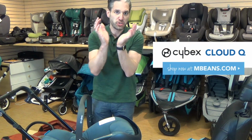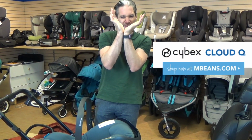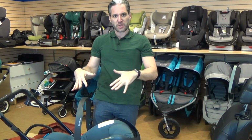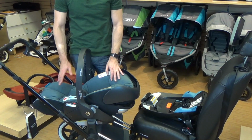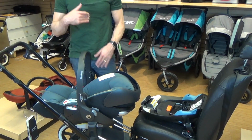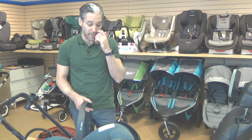Now you may have heard that we don't want the baby to be lying all day long in that V position, but the nice thing about the Cloud Q is you can have the baby lie flat, you can use it instead of a bassinet, and it's great if you're planning on using your infant car seat a lot, if you're a family that's going to be on the go a lot.